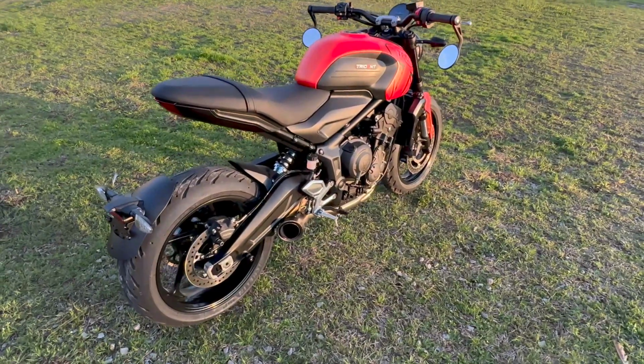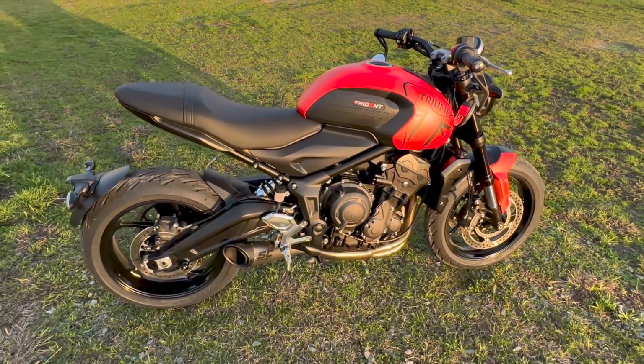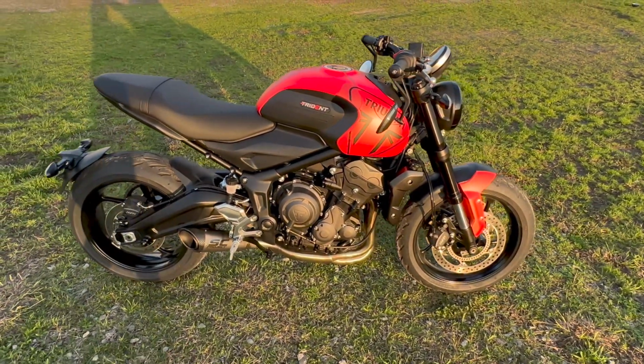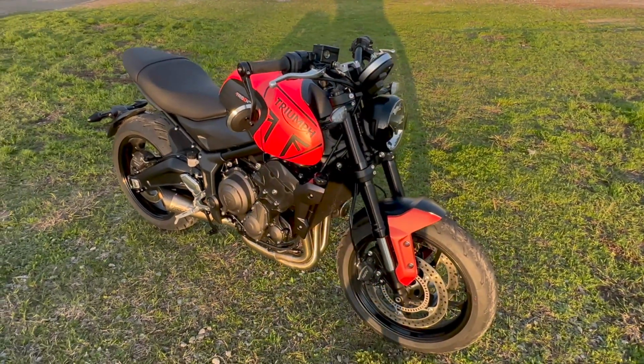Well, it happened again. Once again, I did not stick to the plan and impulse bought another bike. You are looking at a 2023 Triumph Trident 660.